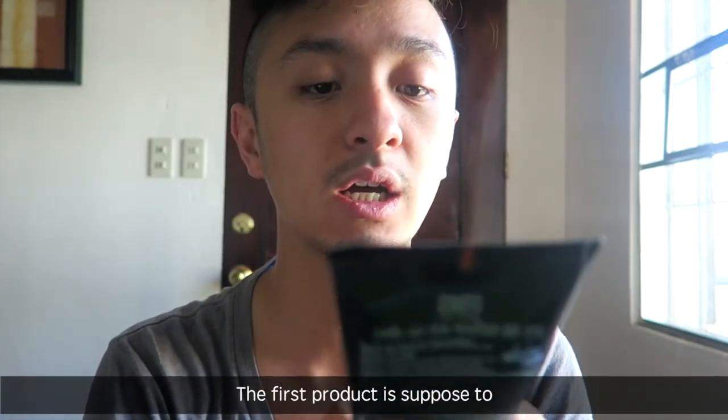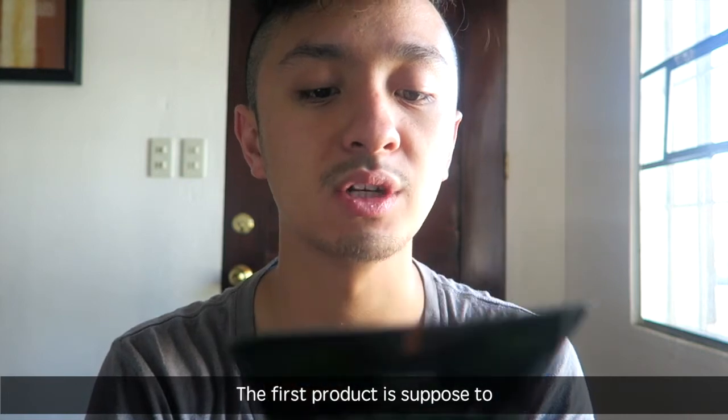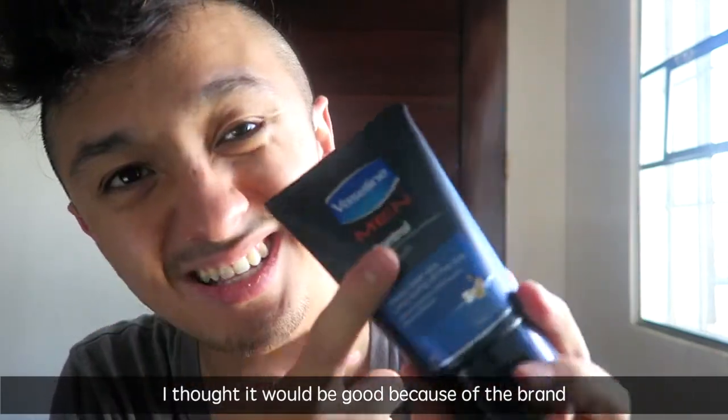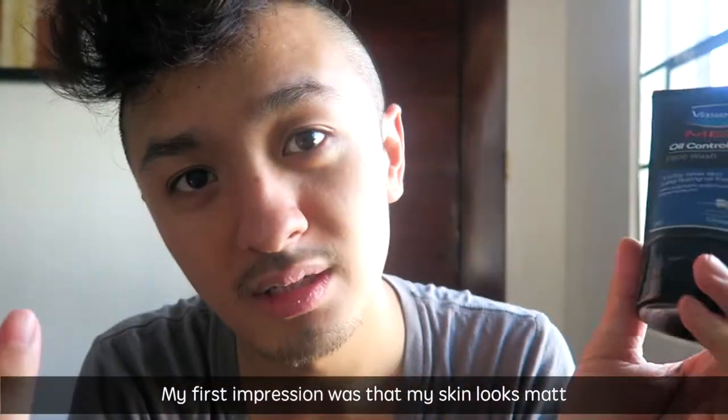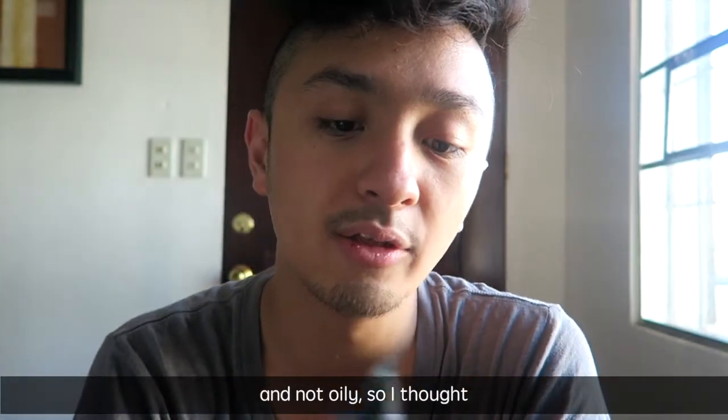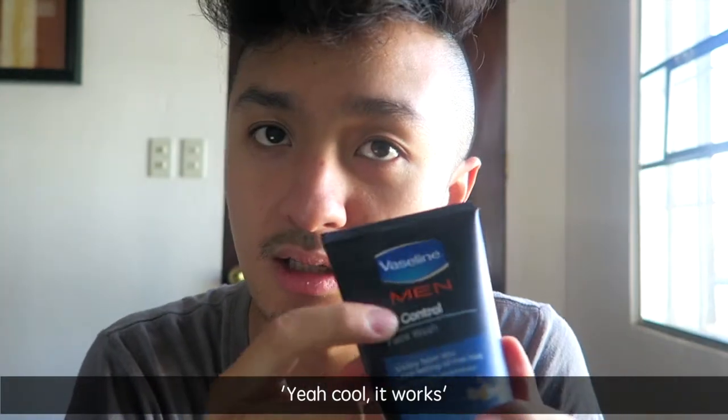So itong una, yung Vaseline Men Oil Control Face Wash. Sabi daw dito, visibly fairer skin, long-lasting, oil-free look. Yeah, doesn't say much more than that. I thought it would be good because it's Vaseline. My first impression was simply that my face looks matte. It's not oily. So I thought, yeah, cool, it does what it says, oil control.